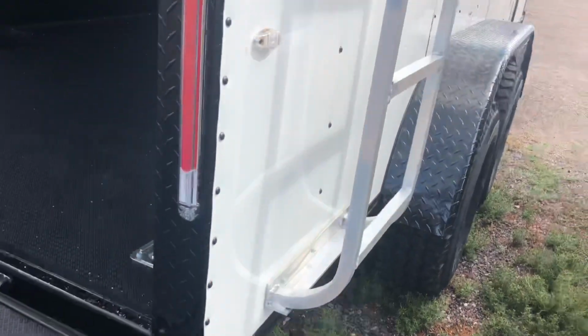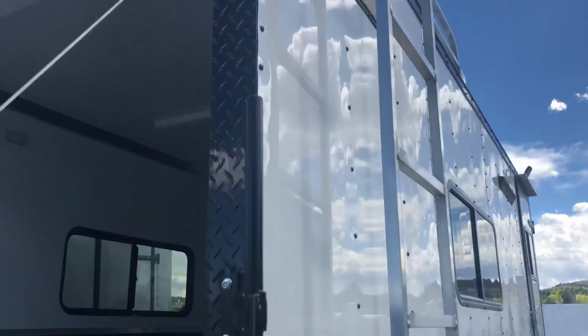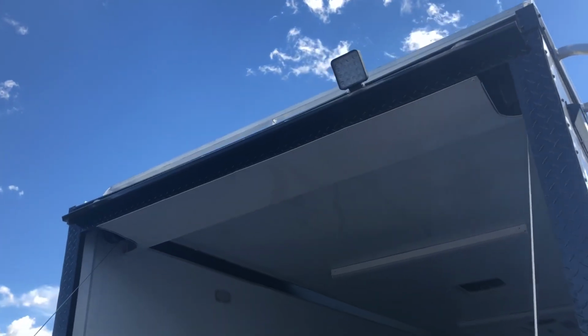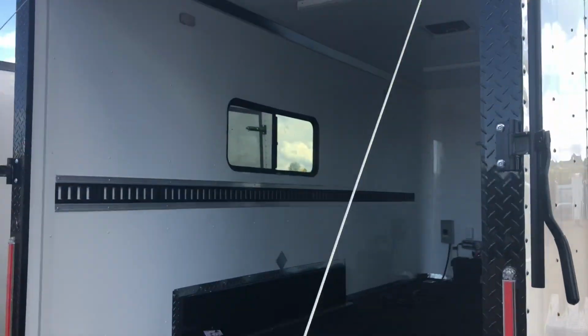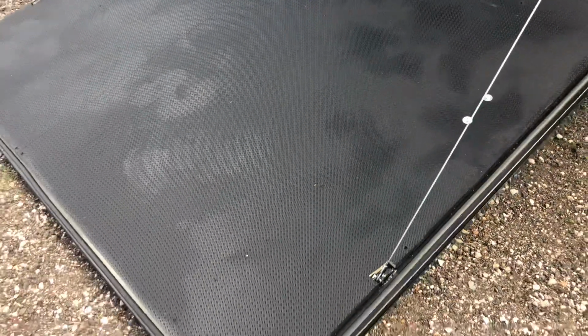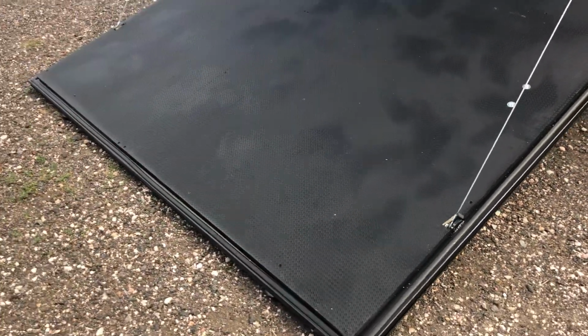Black diamond plate wrap around the rear door jamb. It goes all the way around the rear door jamb. Plus you've got a load light spotlight up there, another gutter as well, and LED strip tail lights. Now this one is a rear ramp door with a spring assist close. This is also equipped with my favorite floor. It's the Performance Nudo floor with Drymax.